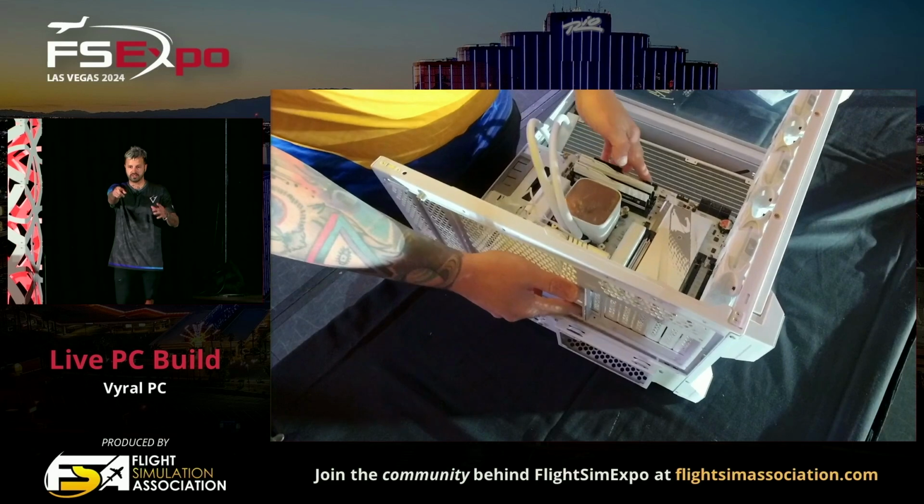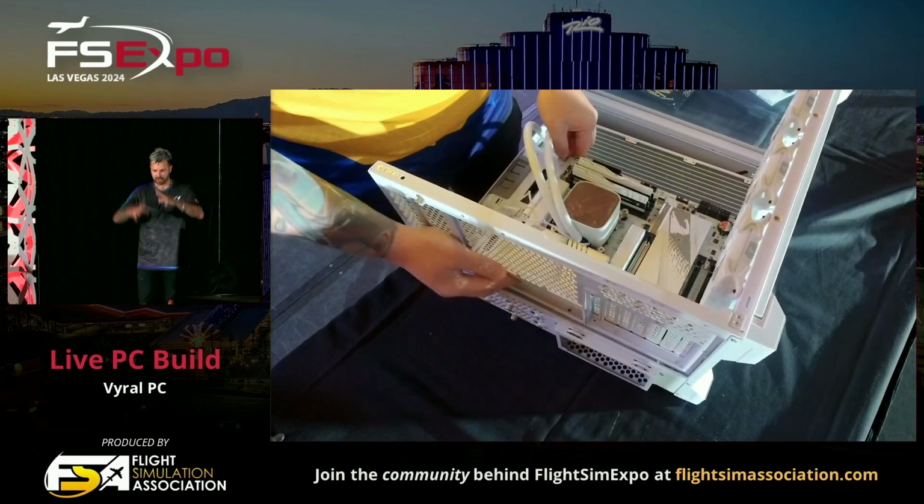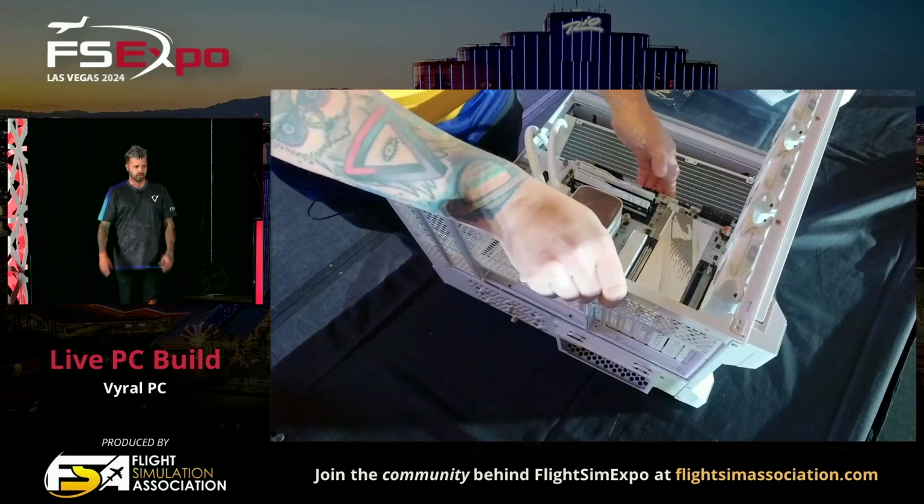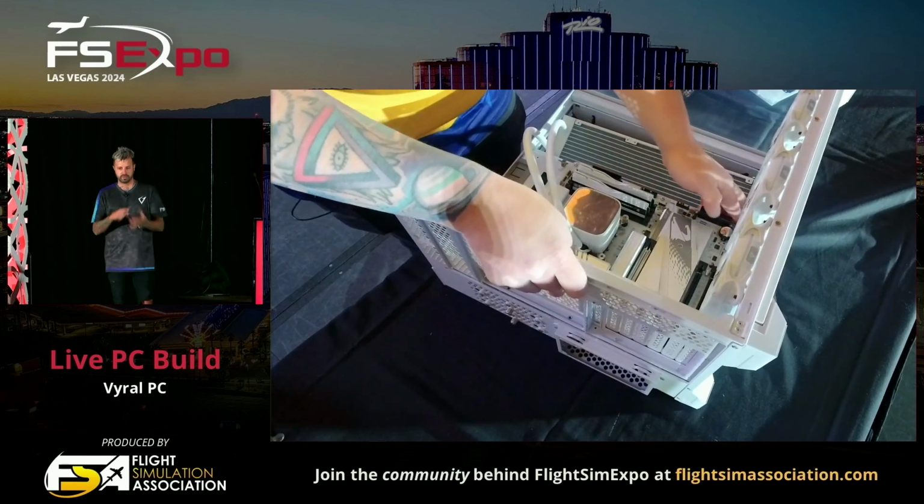But the open air chassis, going alongside what you just said, open air cases too are very beautiful design cases. But yeah, once again, not ideal. It's all open, so you can get a little finger caught in the fan there.